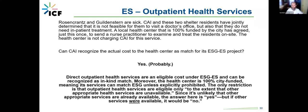Since it's unlikely that other appropriate services are already available, the answer here is yes. But if other services were available, it would be no. And so what that means is all of this is completely kosher and great, except if there were already another clinic that did this kind of service, where we'll send out a nurse practitioner, then it wouldn't be eligible as match, because you would effectively be duplicating services. That's the restriction there. And that's the same on paying for it yourself as it would be for paying with match.